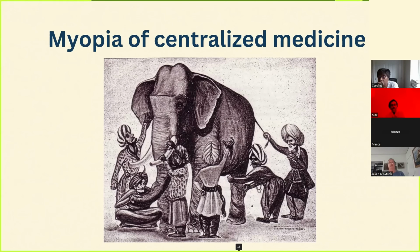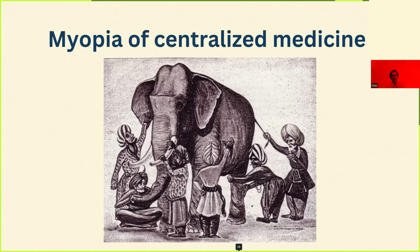This is an allegory or a parable from East Asia. It's a very old both Hindu and Buddhist story, and the story is that an elephant walks into town, and there are these six blind men, and they can't see anything. They don't know what an elephant is, and each of them goes up to the elephant and feels a different part of the body. So the gentleman on the left is feeling the ear, and he's saying, look, this is a palm. This is like a palm tree.